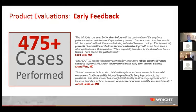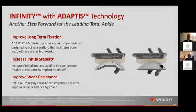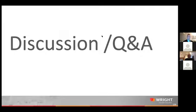So far, our early feedback has been great. As I said, over 475 cases. Scott Ellis says Infinity is even better than before. Dr. Vora says this robust prosthetic bone interface ingrowth results in improved initial and long-term implant stability. John Lewis in Louisville says the initial component fixation and stability followed by predictable bony ingrowth into the prosthesis is a game changer. So: improved long-term fixation, increased initial stability, and improved wear resistance.